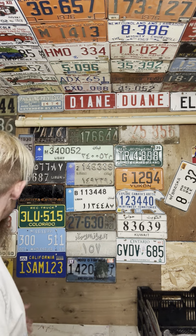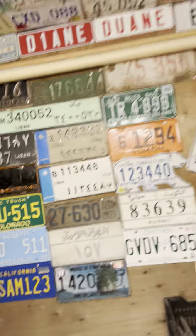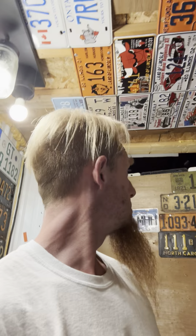So that's it for today. We got a Nebraska, we got a California, we got a Colorado. I don't know if you can see that Colorado or not, but it looks like we're going to have to reorganize and move some stuff around on the wall. So that's what's up next.